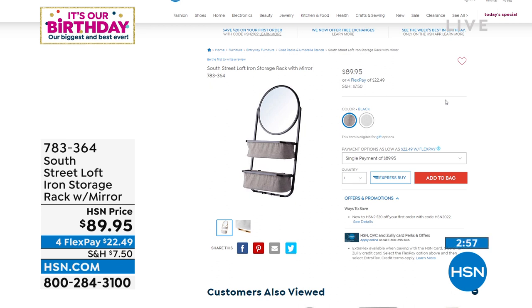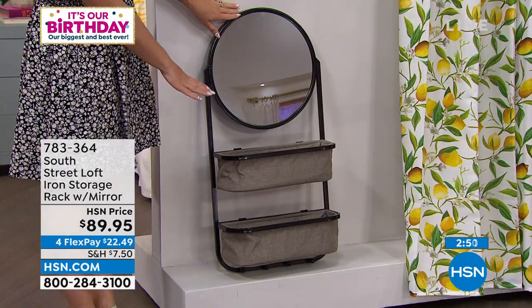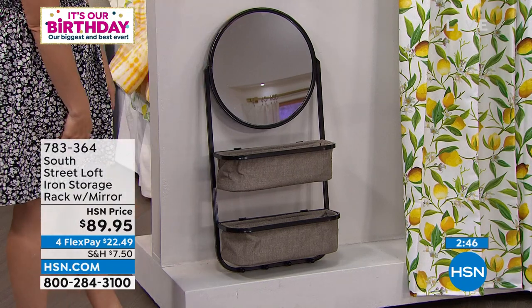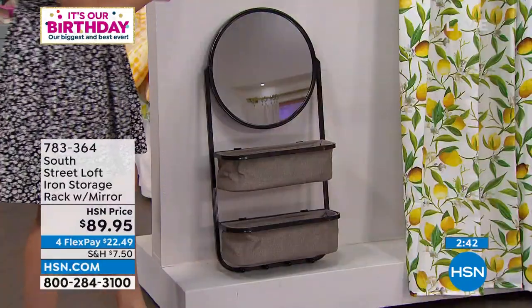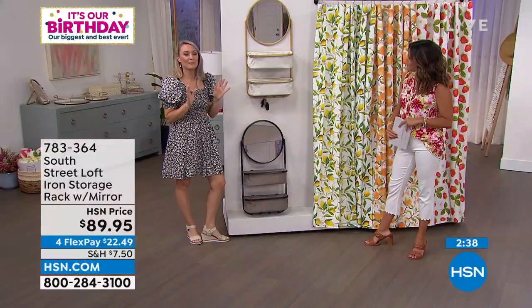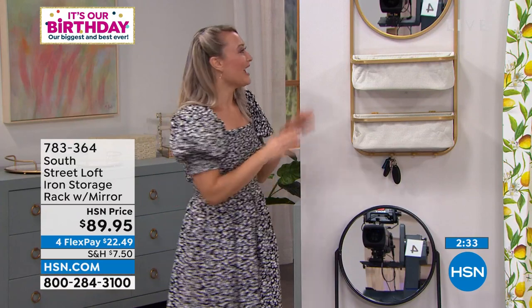In fact, we just grabbed the black option as well so you can see that. And I like that the color of the canvas is darker too. Right, kind of a gray there and then a taupe color here. So I just think both are stunning. I think they're very style friendly, gender friendly, something you're going to use for years to come. Sunglasses, keys, phones, we can never be organized enough. You can always use just another little thing to organize with, and this is perfect.